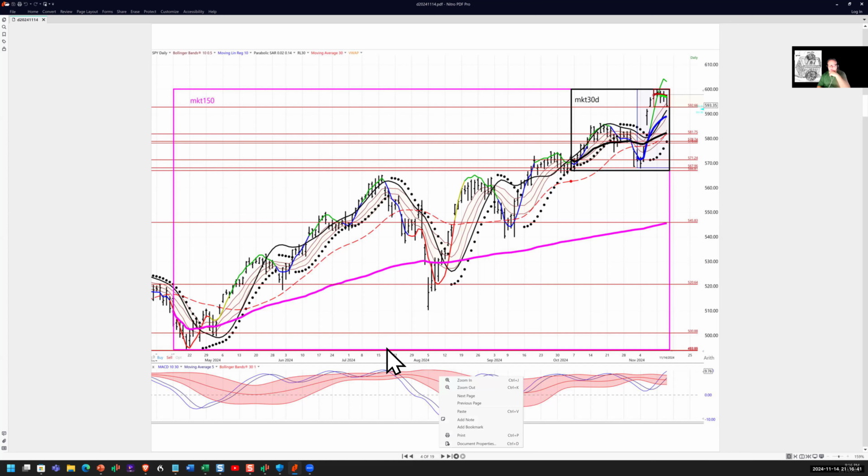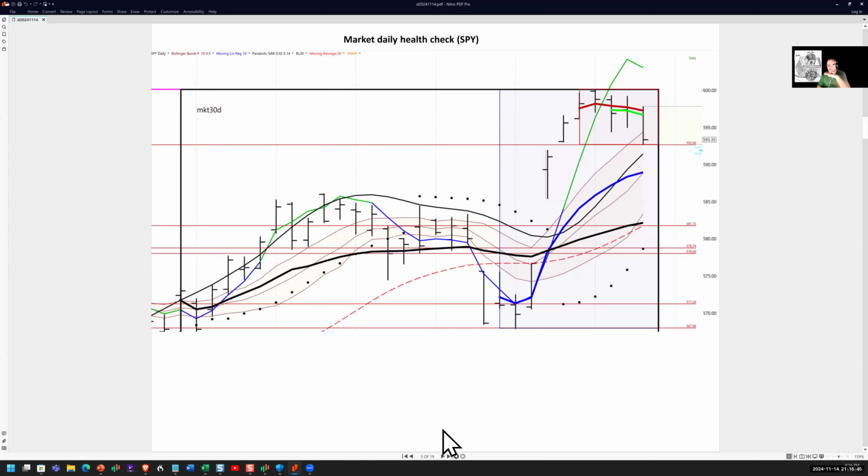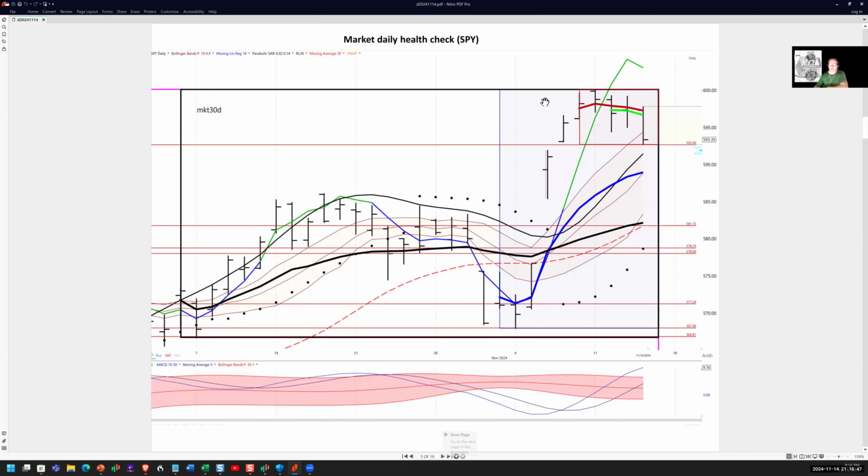A little easier to see that in the zoom in on the last 30 days. You can see how that rolls over. The VWAPs are rolling over. It's approaching the 10-day and the 30-day VWAPs, but it came through the skin of the dragon. There's your exit at 595. That preserves that move.